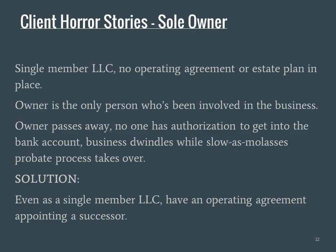So where you are the only owner of your business, make sure that you have some arrangement with your bank. Usually you can accomplish it through an operating agreement or a shareholder agreement that's kept on file with the bank, that in the event of your death or even your incapacity, let's say you're in the hospital and can't pay your bills, that someone else can go into the bank and has the authority to, in your stead, pay your bills and make sure that the company can continue.